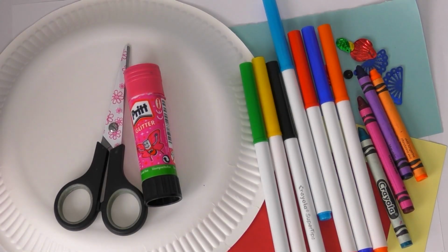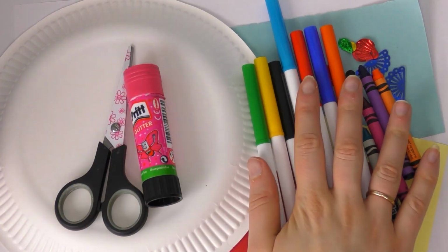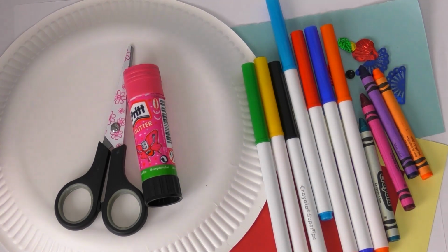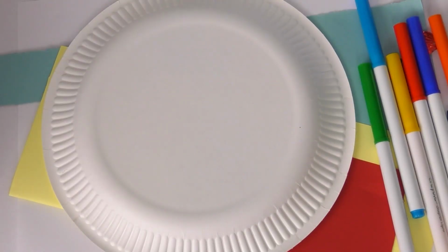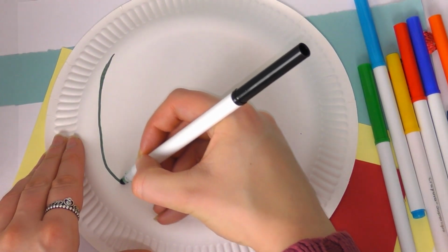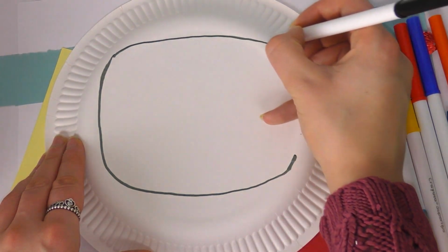So the next craft I'm going to show you is a space helmet, and for this you need a paper plate, some scissors and glue again, some pens or crayons, some coloured paper scraps and some sequins if you want to stick those on. So first of all, you need to take your paper plate, put it upside down and draw a rounded rectangle like this in the middle, and that's going to be the window.